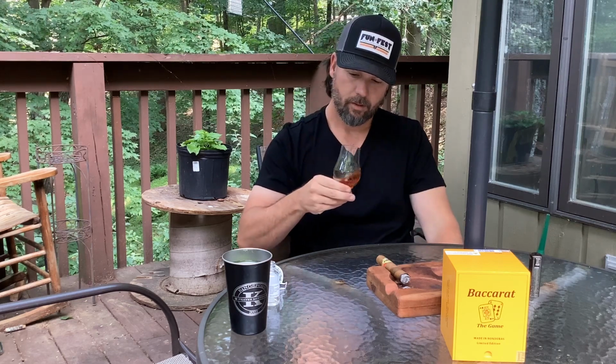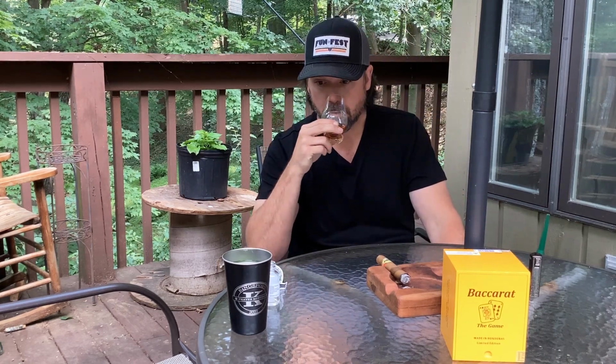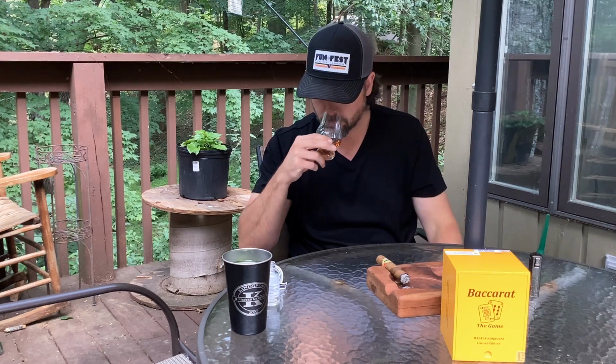So let's give it a little swirl, make sure we get it opened up and get some aeration. A little spill there. Well, bloopers, I guess. Let's give it a nose here. Okay, definitely getting that traditional Amburana finish, like that creamy butter, Cinnabon type smell, but also a bit of a red delicious apple, juicy apple coming off of this as well. And that might be coming from the bourbon, or it could be the finish.